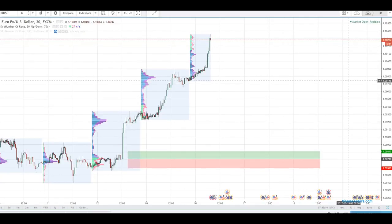Let's start with the euro dollar. As you can see, it's under strong buying pressure right now, but unfortunately there aren't any viable levels that I'd like in the immediate area. So for that reason, I only have one long level right there at 0871.